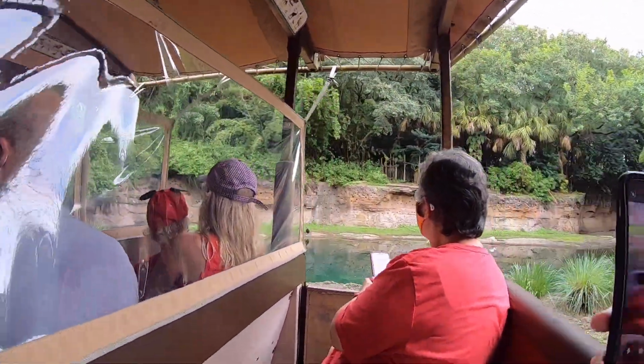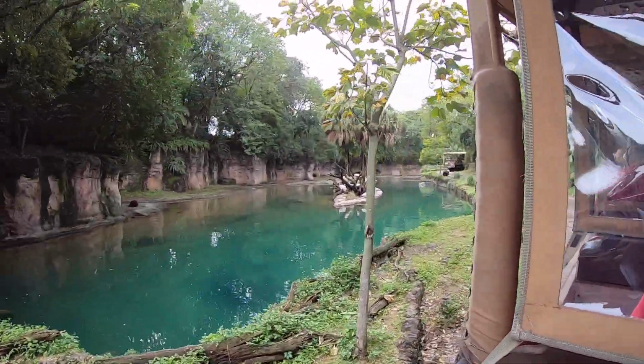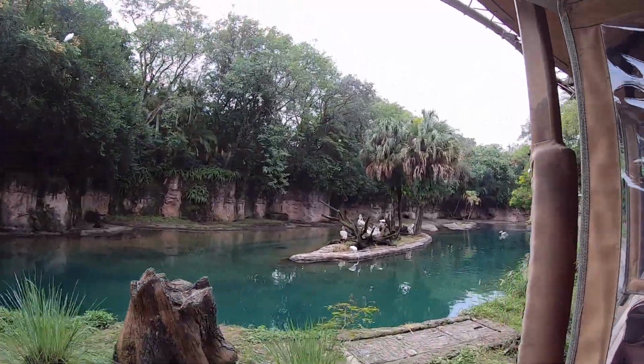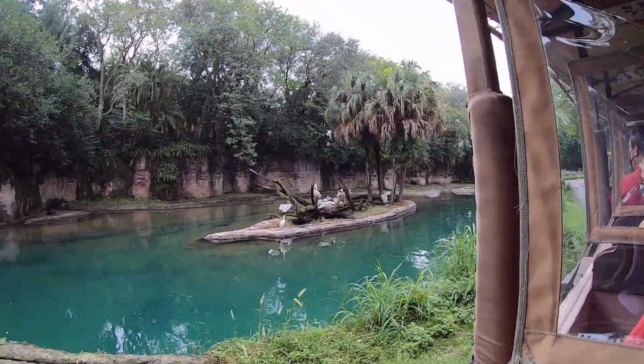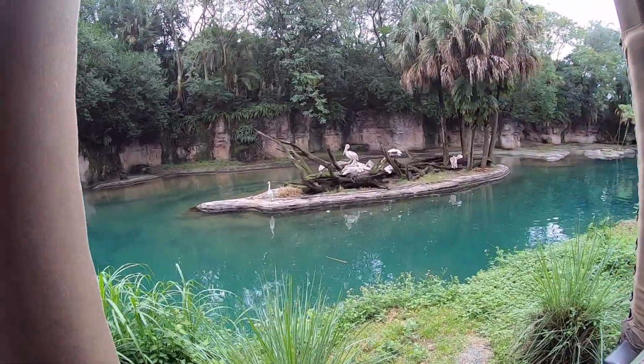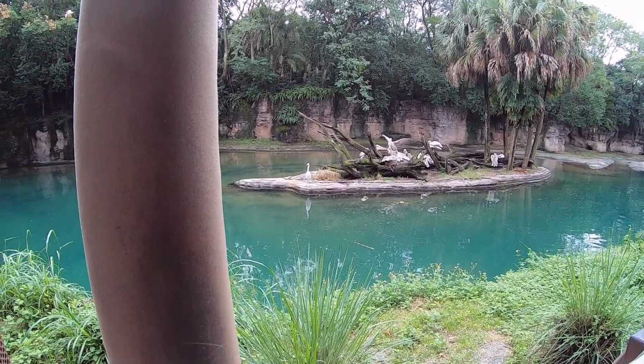Notice on the island coming up on our left-hand side, several big gray and white birds, which are pink-backed pelicans. Looks like a few of them are resting on nests currently. So the skin of their back will turn pink during mating season. They then mate for life. They're going to build a nest together, take care of their eggs together. Any hatchlings they may have.